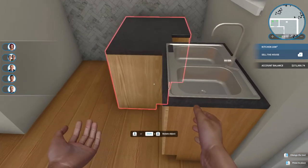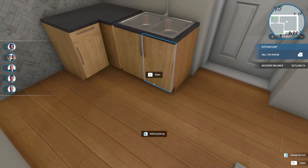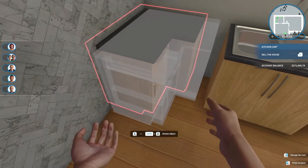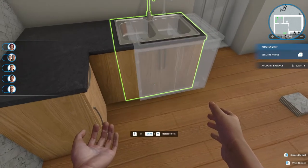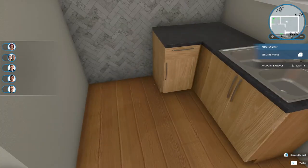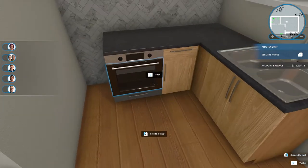Or maybe I'll do this way. Can't see what I'm doing. Okay. Kind of some prep space. There we go. Alright, now you got a couple drawers, a prep space over here. Put a little trash can there. Okay, let's see. There we go. Alright, alright. This is working for me.